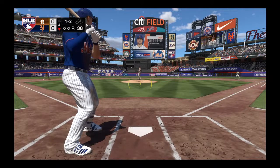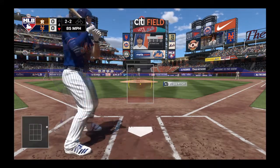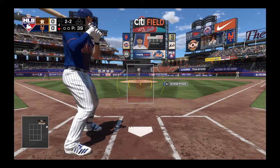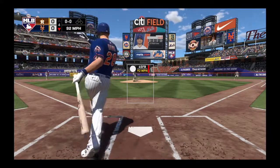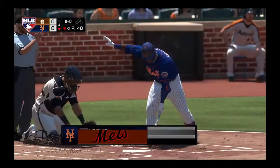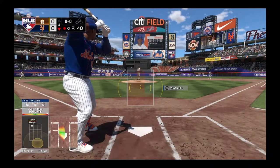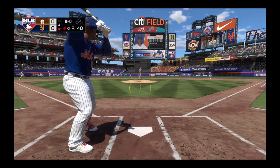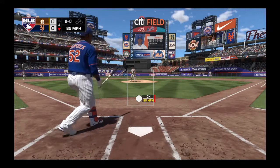Here's Greinke's 1-2. Next out, 2-2. Oh, a fastball swung on and missed, and for the second time today, he's gone on strikes. So the bases are empty with 1 man gone. And up next, the big RBI-minded bat of Yoenis Cespedes.